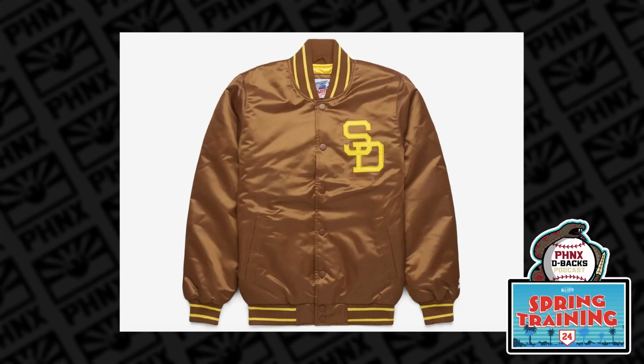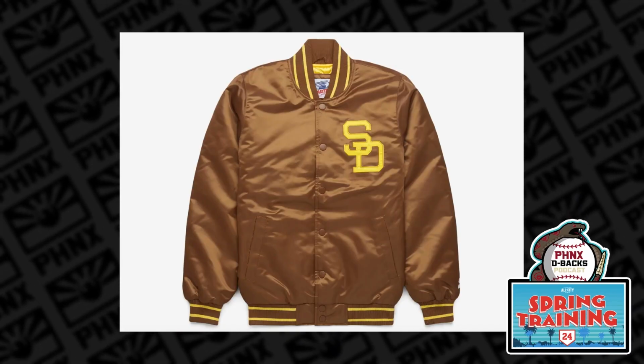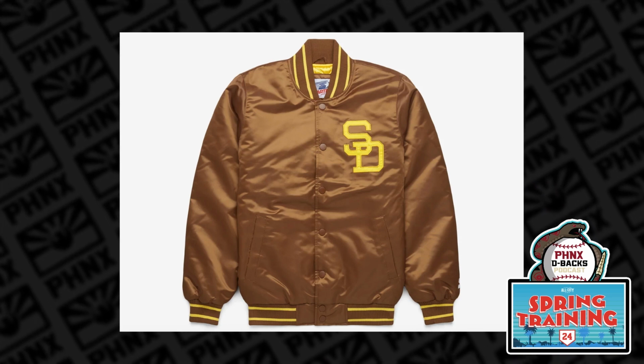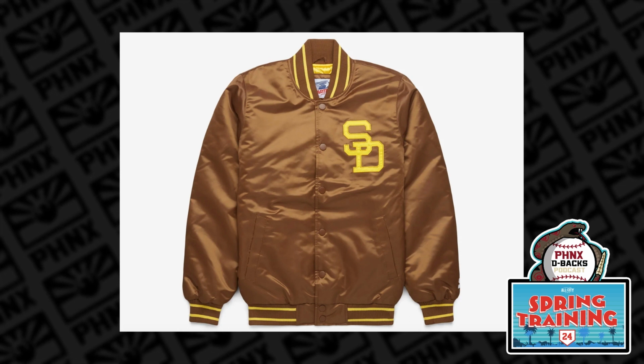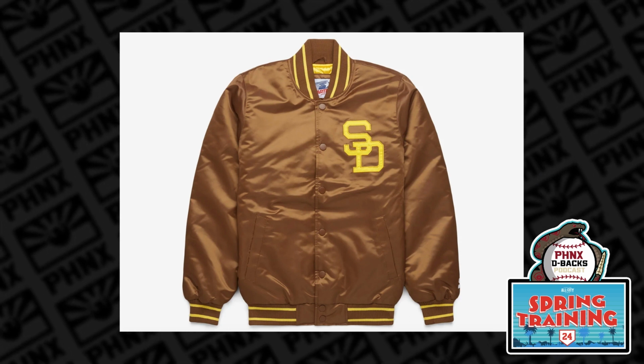I guess we'll stick with the NL West here. I don't know, maybe the Padres. Here's what we have for them. This one should get the chat going. The comments should start flooding in here. Yeah, I think it's pretty ugly. Is that what you think? I don't know. I don't hate it.